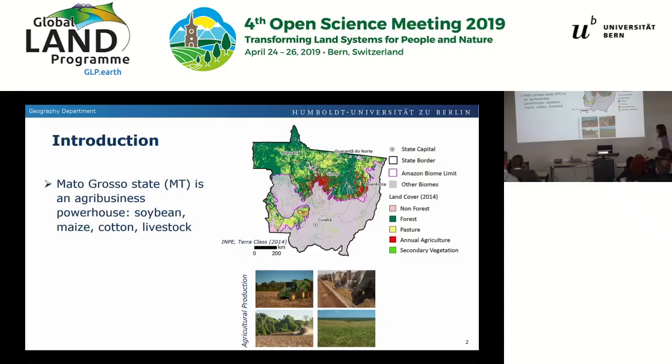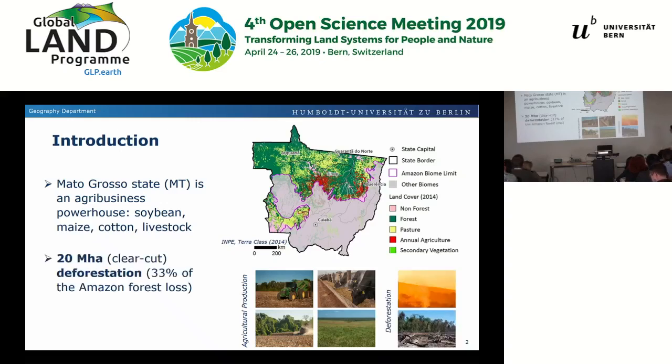And Mato Grosso state is an agribusiness powerhouse. It's the leading, or if not the leading, the second leading producer of many of the most important agricultural commodities in Brazil, such as soybean, maize, cotton, livestock, and meat, of course, for exportation. But Mato Grosso also accounts for a large share of deforestation in the Amazon, 33% to be more precise, which sums up to 20 million hectares of clear-cut deforestation.